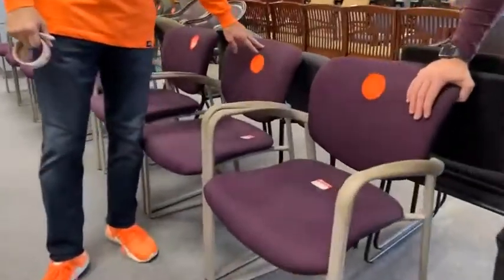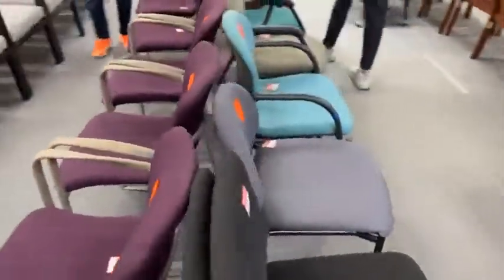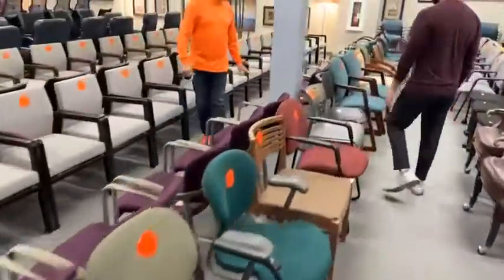Okay, $9.99 for these. Eric, these are Hayworth Improv guest chairs. I still don't understand why we have any of these at all. Well, we had about 100, and we're down to about 10 or 12. This is stunning, Eric.